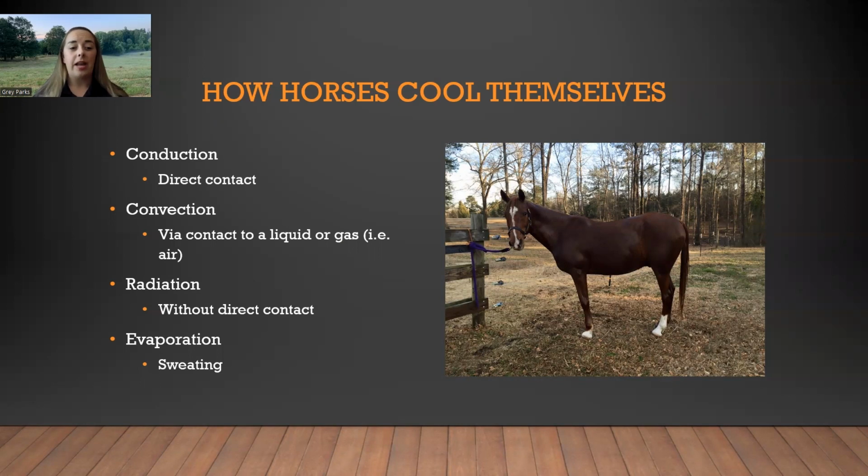And the fourth and final way is evaporation via sweating. So as the horse sweats, and that sweat evaporates or dries off of the horse, that is going to remove body heat as well. Compared to other livestock species like cattle, sheep and goats, horses are very good sweaters. As long as they are hydrated and sweating well, they can remove a tremendous amount of body heat via sweating. Of course, with that sweat loss also comes loss of other important nutrients called electrolytes, which we'll talk about a little bit later in this presentation.